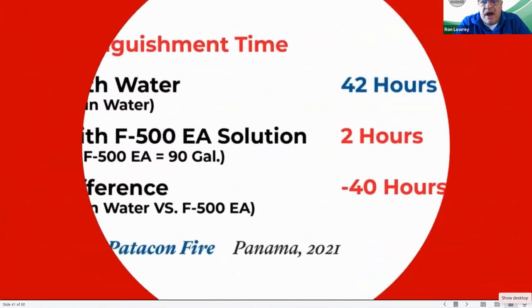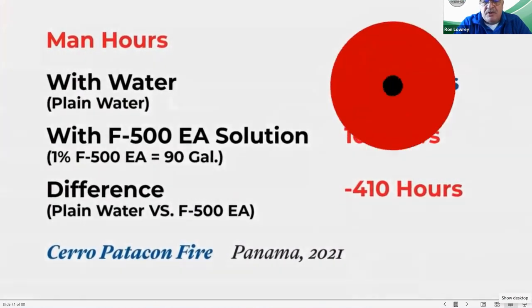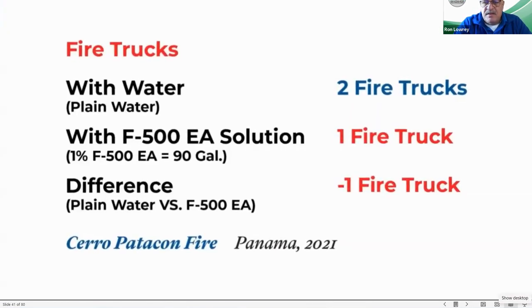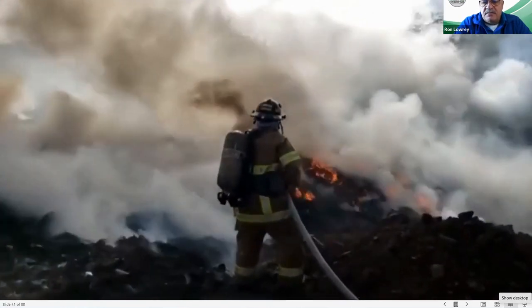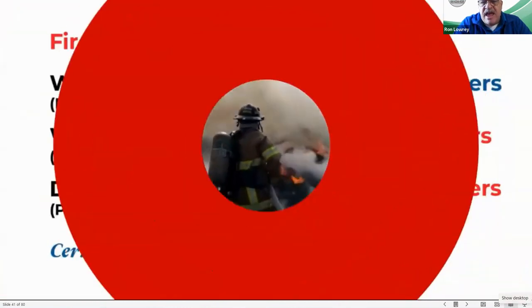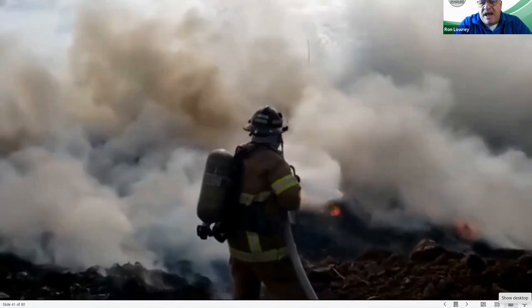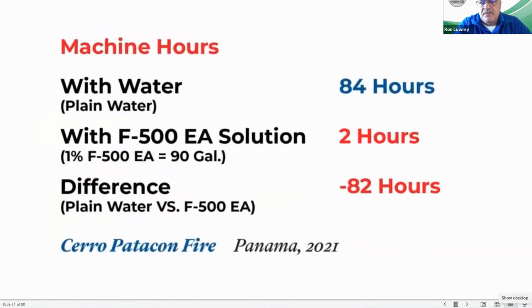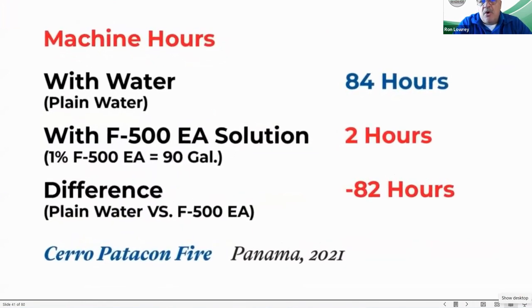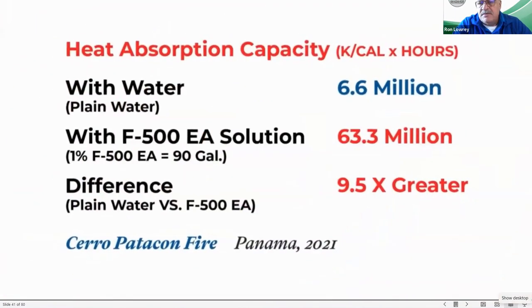So again, with plain water, it took them about 42 hours to extinguish it as opposed to 2 hours with F500. 2 apparatus versus 1. Notice that heavy black smoke's not being generated. With plain water, they had about 10 firefighters on scene. With this, they had 2. Total operating hours for the equipment, 84 versus 2.